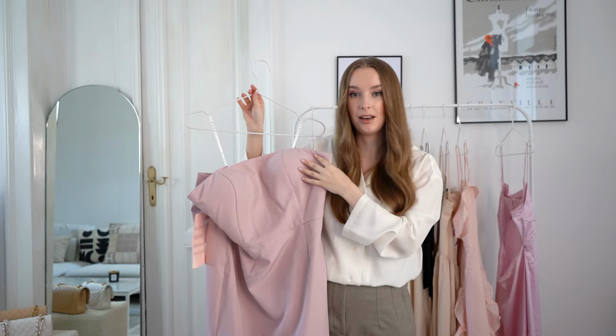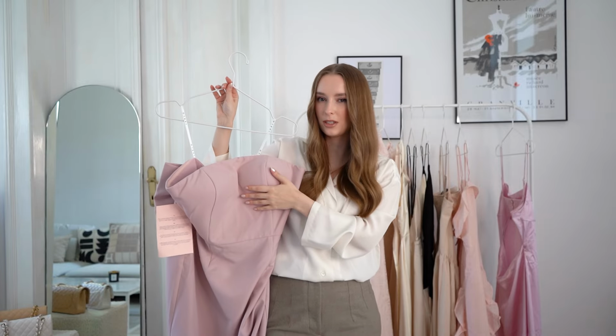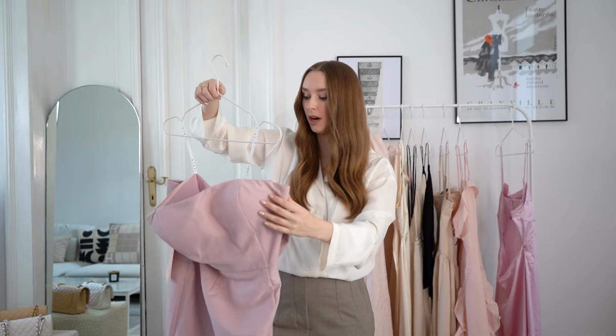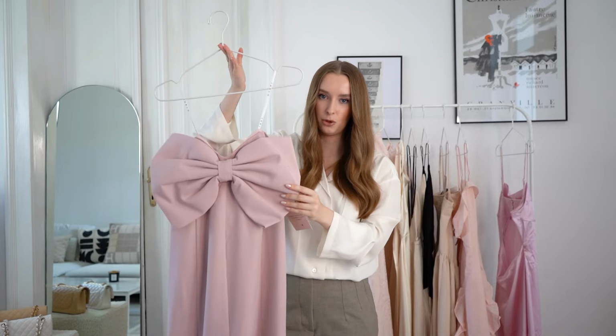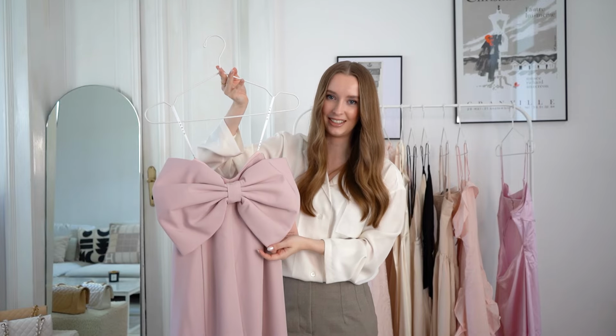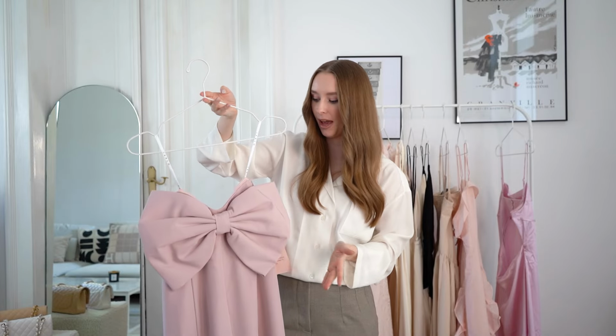It has a midi length, and this time it's really a midi length for me, so it's not too long, I would say. And it looks pretty basic from the front, but on the back it has this huge bow here, which I found very cute. It's a very nice detail. It gives it a little bit of a twist, but it's not crying too much for attention, I would say, because it's just on the back.